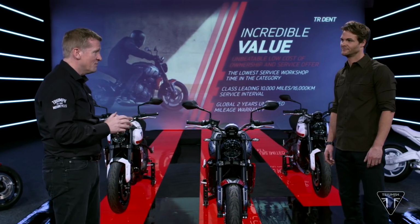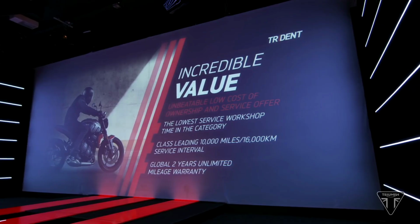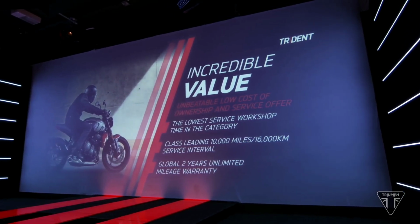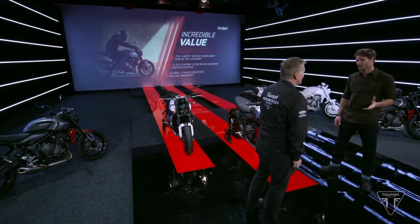Secondly, making that price even more compelling is that you get all of that class-leading specification and technology that Stuart mentioned earlier, fitted as standard, which makes the Trident even better value against its competitors. And then finally, the Trident will come with a 2-year unlimited mileage warranty, class-leading 10,000 miles or 16,000 kilometre service intervals, and it also has the lowest service workshop time in the category, which combined gives you an unbeatable overall low cost of ownership. Well, that is certainly a lot of bike for the money, and 10,000 miles is a very long service interval.